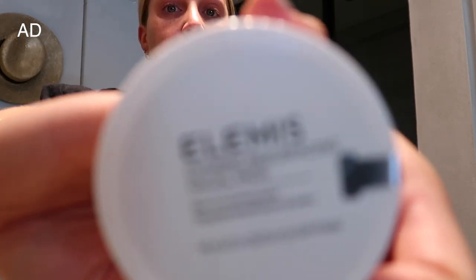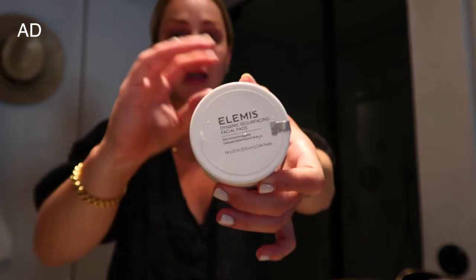So I'm going to go in now with the Dynamic Resurfacing Pads. This again is the little mini pack. I have the big one at home, so the code applies on the other one. There's a few different sizes and I always use these pads. They're just really good. I use them not every day, I'd say every few days, but like I said, because I've got these underneath the skin spots here, I'm trying to help resurface, like exfoliate the skin, and hopefully it'll help to get rid of these spots.